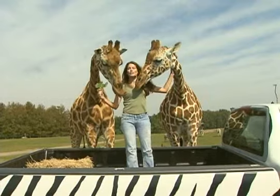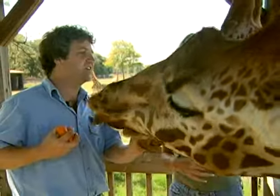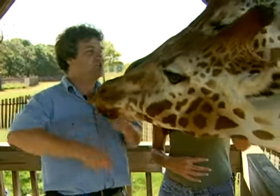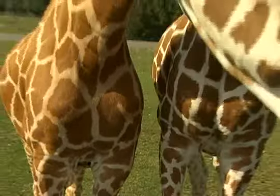The patterns on the giraffe are a lot like our fingerprints. No two are the same. I can identify them by shoulder patterns, just like with zebra with their stripes. If you look at a zebra, their stripes on their shoulder are always unique to that individual, just like a fingerprint.